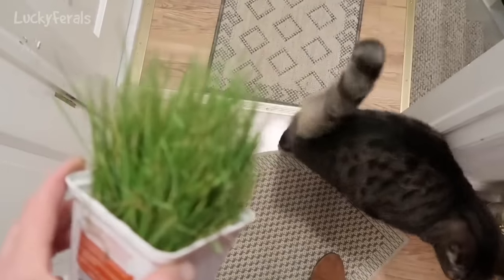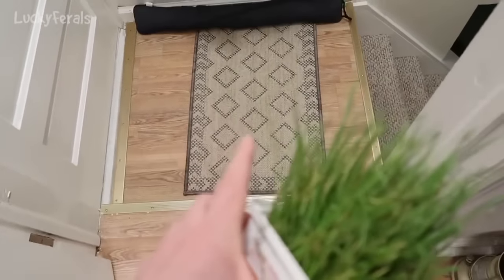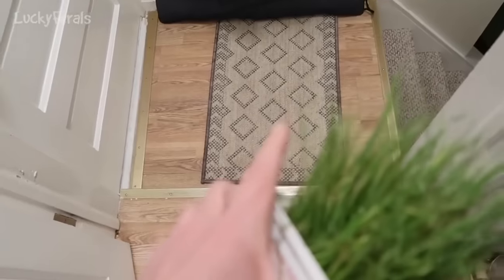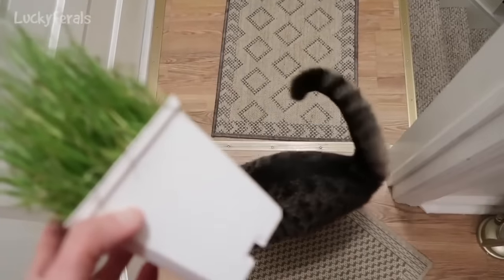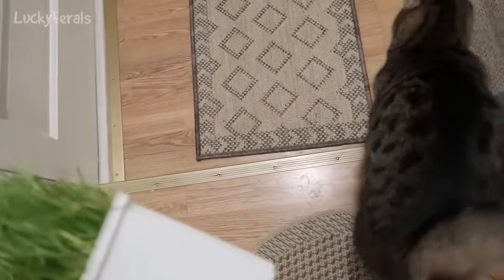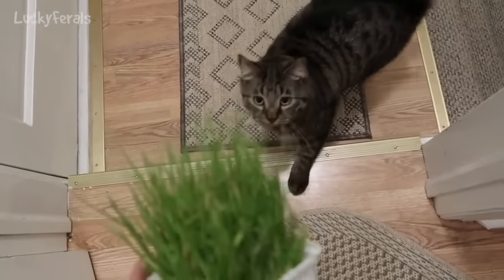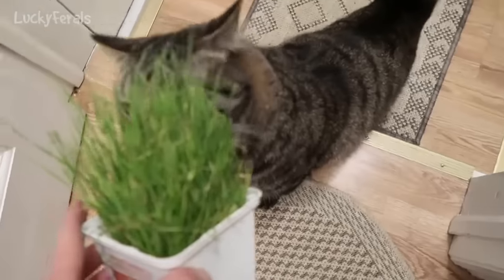Okay, guys, you missed it. So here's the wheatgrass, and what I was going to do was put it on the landing so you could see how the cats run up the stairs for it. The problem is, I only got this far and the cats came running up the stairs for it. So you missed it. Next time I have to put the camera on way before I even touch the wheatgrass. How do they even know I'm going to do that?